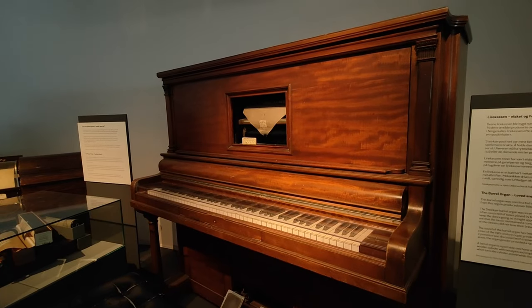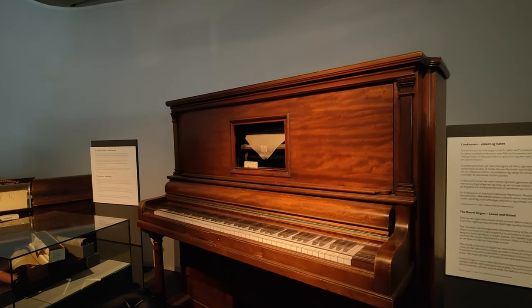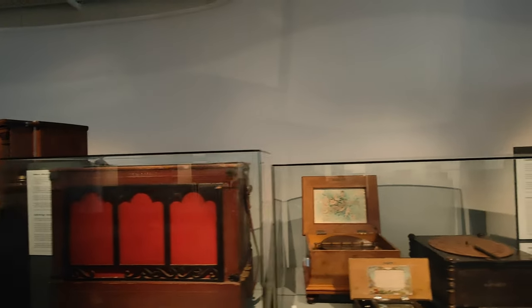Barrel organ, loved and hated. This barrel organ was constructed around 1900. Barrel organ makers from this region produced over 600 high quality instruments starting in the mid 1800s. Well, there we go. I'm going to fill you full of some facts as we go around. Not everything.